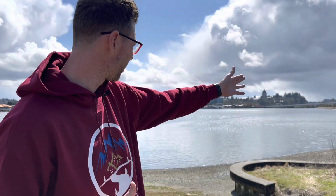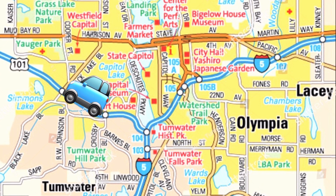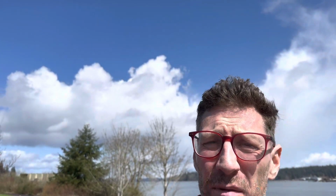So there's really just a few ways to get to West Olympia. You can come right here through downtown across this bridge. You can see our Capitol building right there in the background, or you can come via I-5 and your 101 is a highway, connects on the west side. Olympia, Lacey-Tumwater are obviously all connected by your I-5 and your surrounding areas.